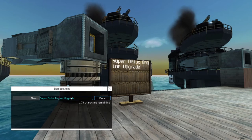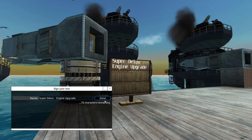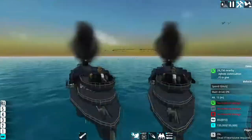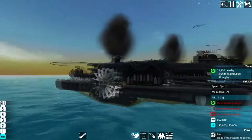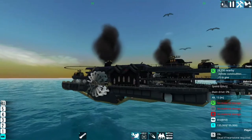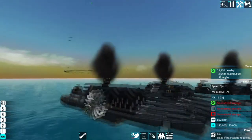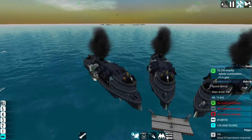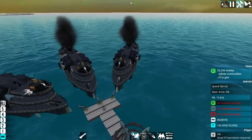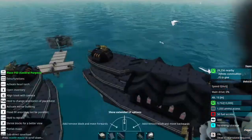It's a Super Deluxe Engine Upgrade version because I've already upgraded the spin blocks to get 32, 33 max speed out of it. But now I'm going to bolt a steam engine in the back and provide power to the spin blocks, and we'll see what that does to it. See if that actually improves it further. Oh boy. Okay. I will be time-lapsing a little bit here, and I'll be time-lapsing on the final version as well, which will be experimenting with placing the paddle. So, here we go.